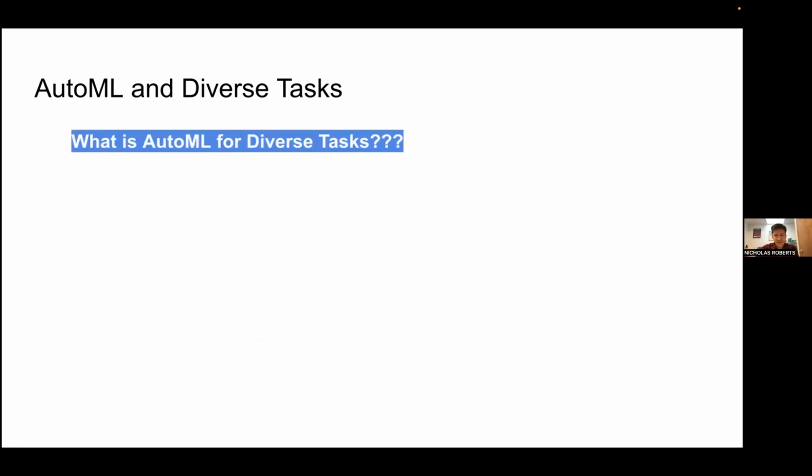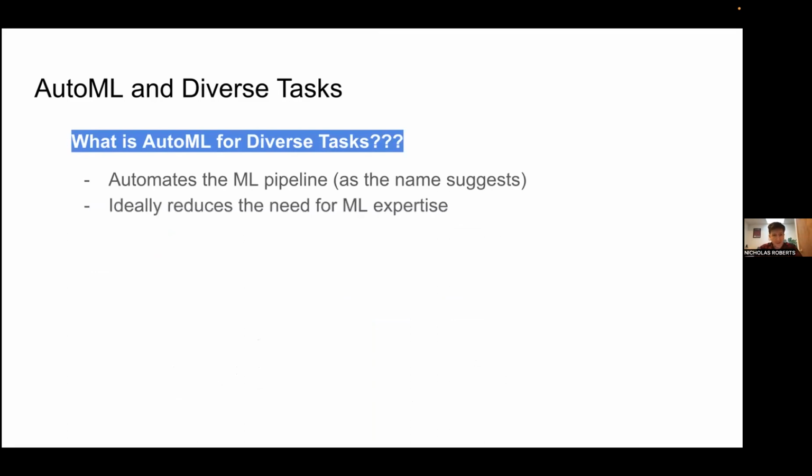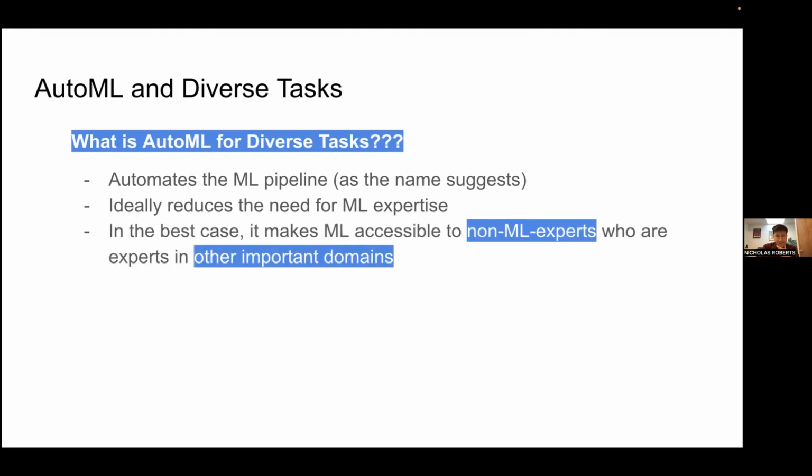So all of that to say, we need to return to the original question. What exactly is AutoML for diverse tasks? Because it is a subfield of AutoML, of course, as the name suggests, we're trying to automate machine learning pipelines. And we additionally have this motivation of wanting to reduce the need for machine learning expertise in the use of these techniques. And in the best case, the goal would be to make machine learning more accessible to non-ML experts who are experts in other domains. And so hence the diverse tasks part of the name.